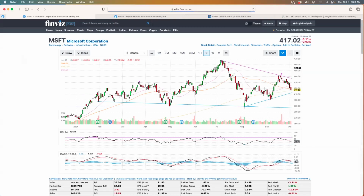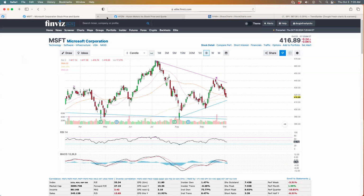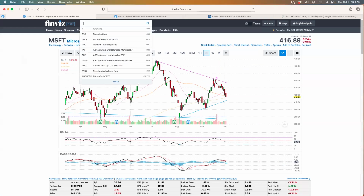Microsoft is down 11 cents and again, it's at 417, has really hard support at 412 and yeah, let it pull back around there. It might hit the 200 and stay on that around 416. So a little lower and so Microsoft is setting up to be super bullish in a week or two. So we'll let that set up as well.